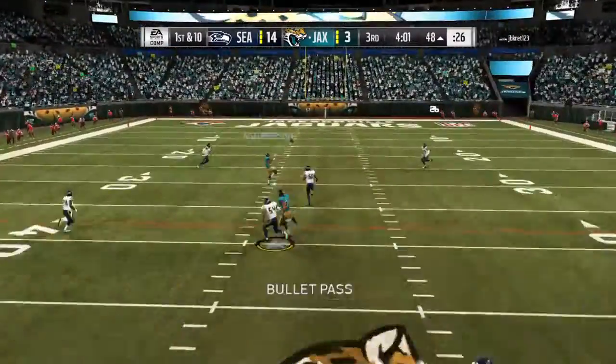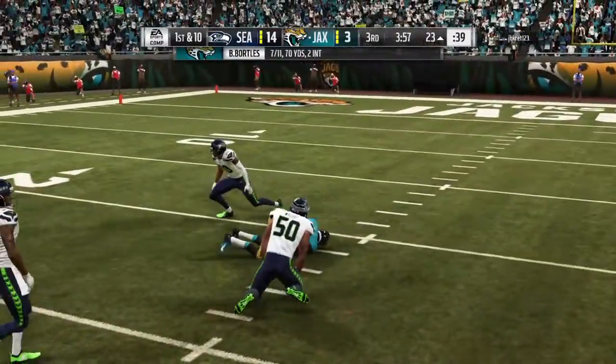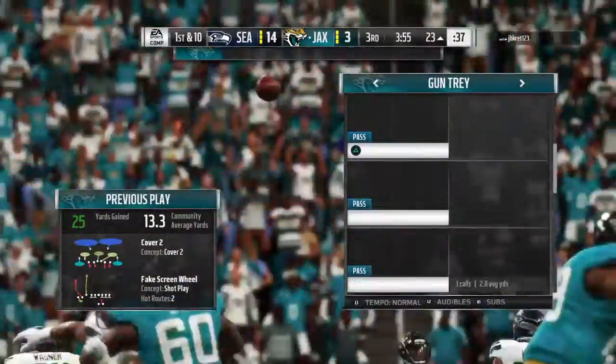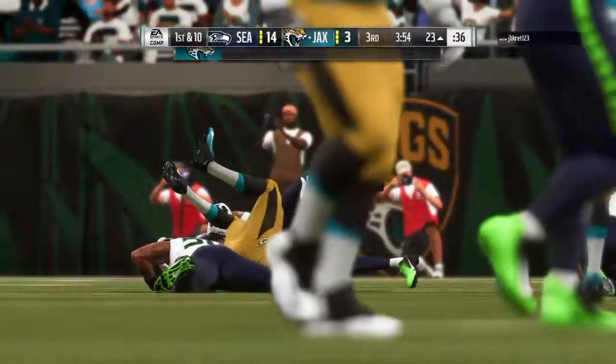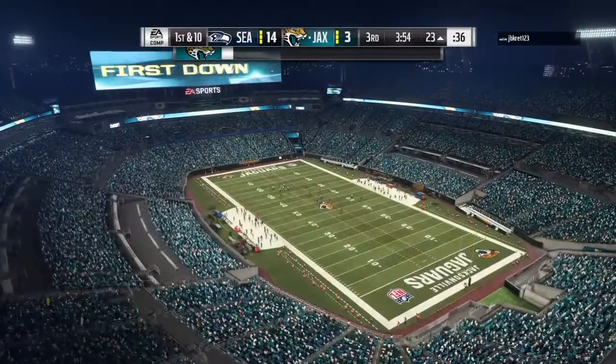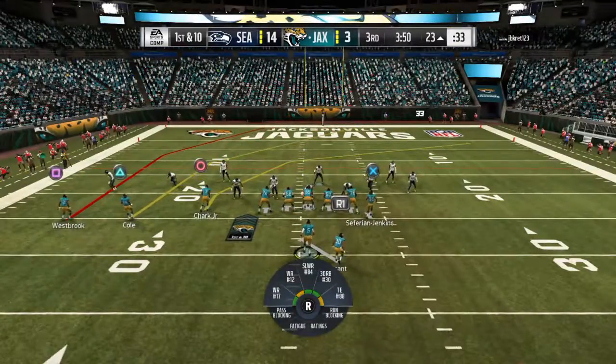Throwing on 1st down is Bortles. Over the middle, hauled in by Shark. And he goes down, but not before getting this inside the 25. A really nice gain of 25 yards. Bortles now 6 for 6 since coming back out of the locker room.